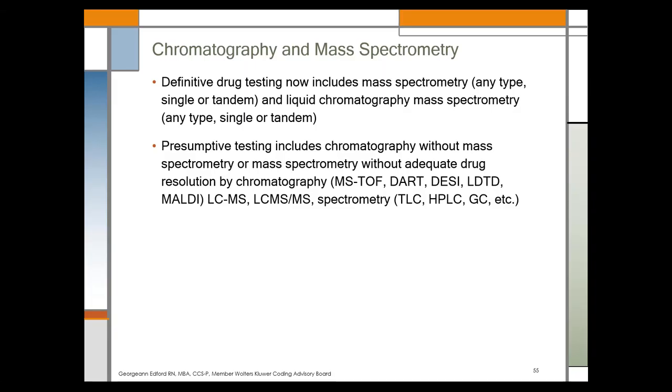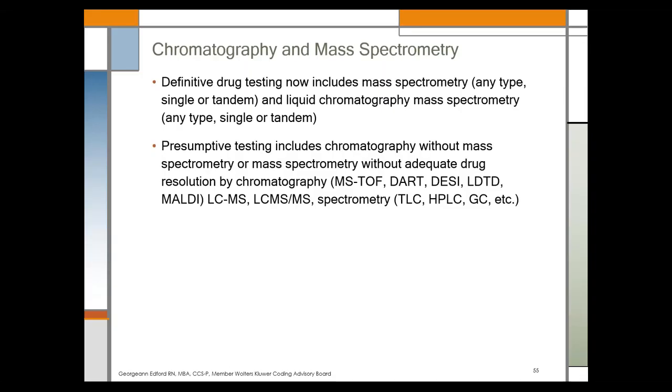Definitive is now, they took the term quantitative and changed it to definitive. What it does is give you a numeric value, but the one thing that you have to look for is the, quote, cutoff range. There are a lot of different technologies, and CMS and the OIG and the MACs are going after high utilization of the billing of the quantitative codes, which are now the definitive test codes. The definitive test codes are done through liquid chromatography and mass spectrometry. The presumptive testing includes a chromatography, but it's without mass spectrometry, and it does not give you the same level of results. So it's the presumptive. And these are the various methods that you'll see out there.